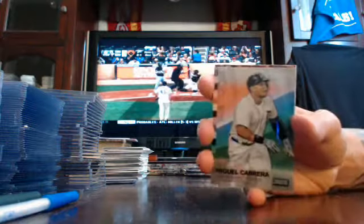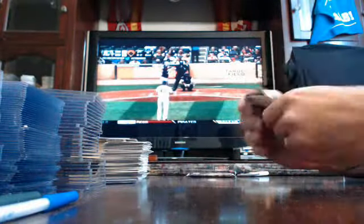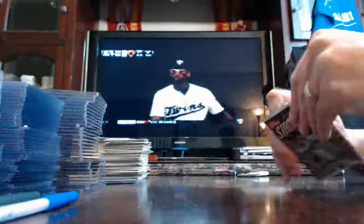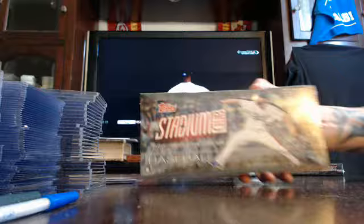Got a refractor, True Colors, Miguel Cabrera, Detroit Tigers. Base. Prism football is probably 10 minutes away. Your Kansas City Royals, Salvador Perez. Got a Daniel Murphy for the Mets. The black and white one, not numbered. That's back by two. Minnesota Twins, Oswaldo Arcia. Base. Slide that back. Box three.